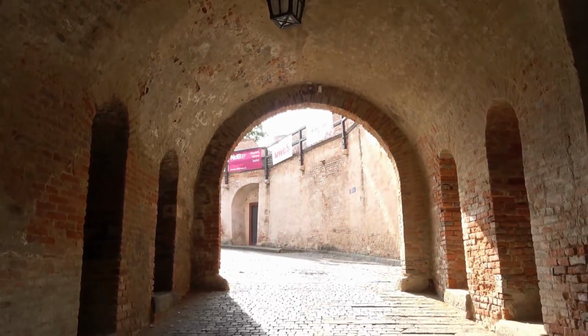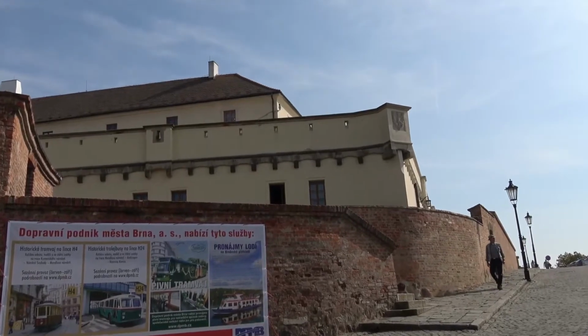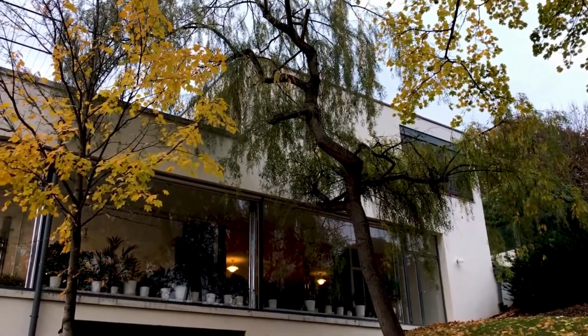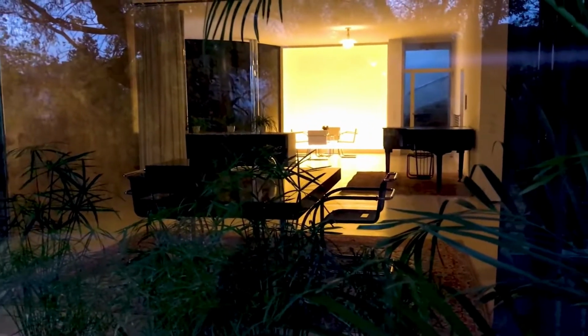Brno is Czech Republic's second city and has a hardworking reputation, although commerce is just a small part of this quirky city story. Set where the Svitava and Svratka rivers meet, Brno was capital of Moravia from the early 1100s, right up to the communist era.